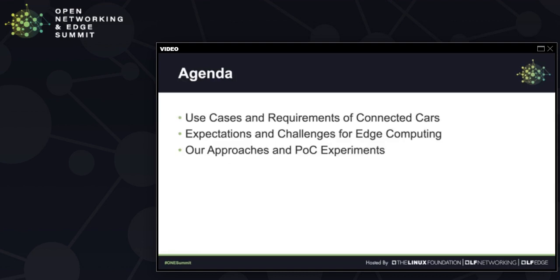In this presentation, I will introduce connected cars and their use cases and requirements at first. Then, I will talk about the expectations and challenges for edge computing for connected cars. Lastly, I will show some of our approaches and internal POC demonstration experiments for the emerging challenges.